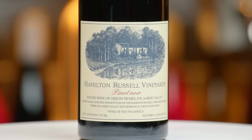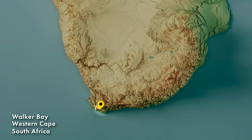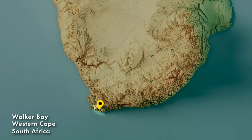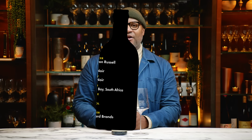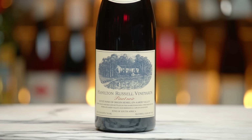Here we have South African Pinot Noir. This is Hamilton Russell Pinot Noir, and this is actually from Walker Bay. Hamilton Russell, I would consider, and a lot of people in the industry consider, one of the finest Pinot Noirs in the world. Burgundy is this beacon of light which Pinot Noir producers around the world love or want to make. Hamilton Russell comes very close to that, and is distinguishable in some instances.